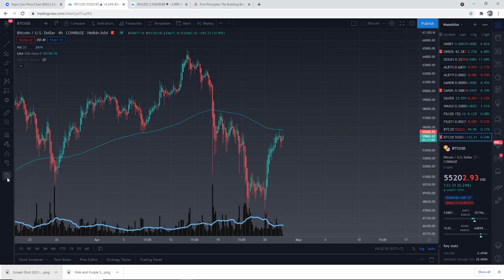My first picture is so much better. All right, so you can see the head and shoulders. So this is just going to be our neckline, right, like this. So you see today's action came up, tested that line, and now it's coming down. And so now here's another line that we can draw in.